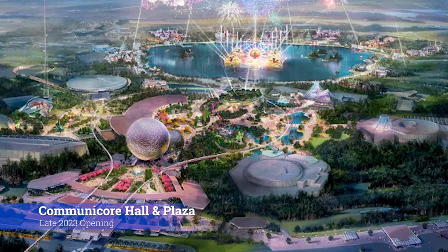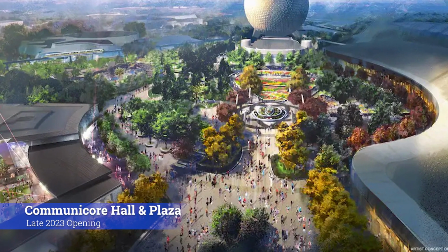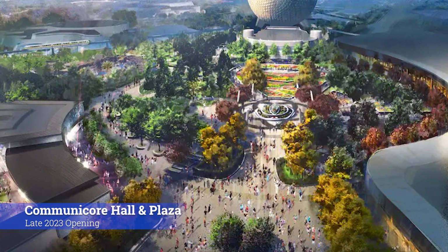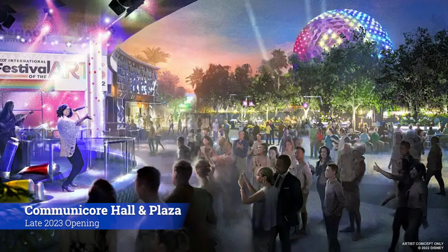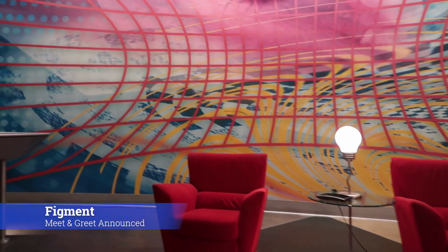Opening late 23 is the CommuniCore Hall and CommuniCore Plaza, a multi-use facility, flexibility to host intimate musical performances that extend out into the nearby gardens, and an outdoor event space. The outdoor event space will consist of several gardens. The central plaza will be based on the 5 rings of Epcot's logo. The event space will be able to hold international festivals. As you can see in these images, it's a very green and friendly space, and we look forward to these walls coming down to reveal the amazing event space.